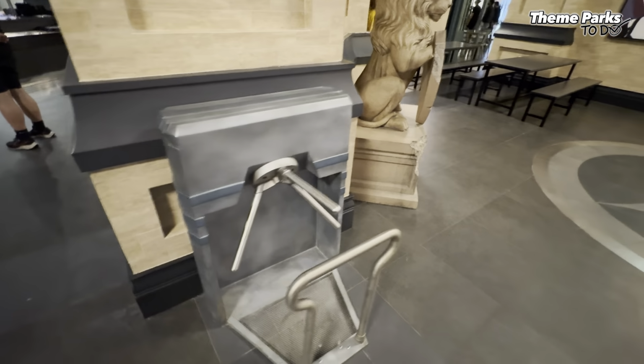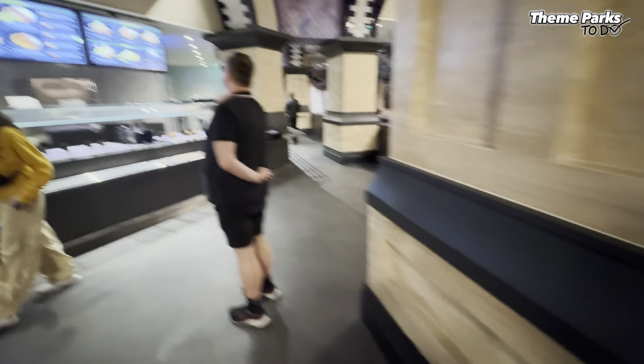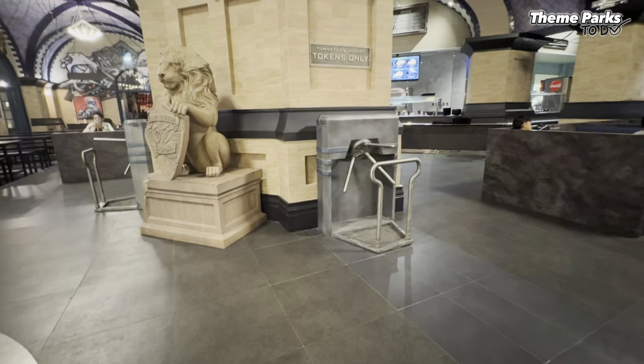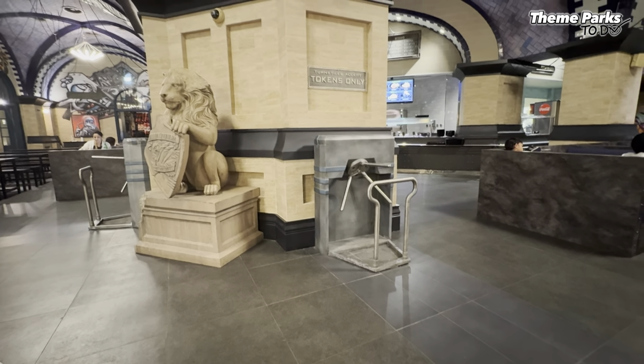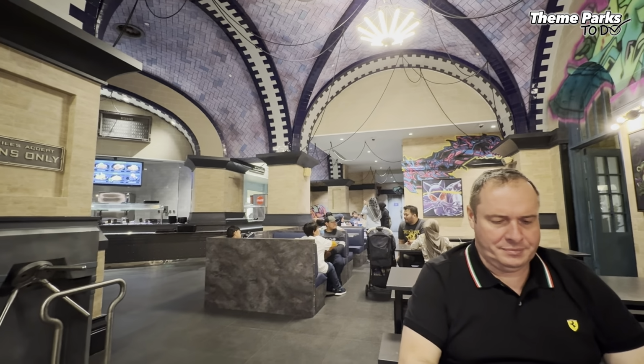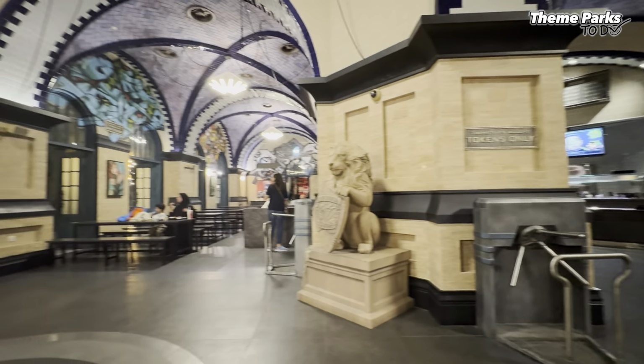Okay, we're in a restaurant here and there is a turnstile. I'm not sure why. Strange. But anyway, let's get some food. Okay, so it seems it's just theming because this is themed to a metro station. I thought it had a purpose, but apparently it doesn't.